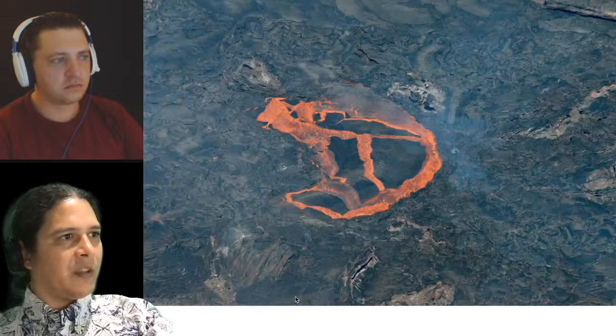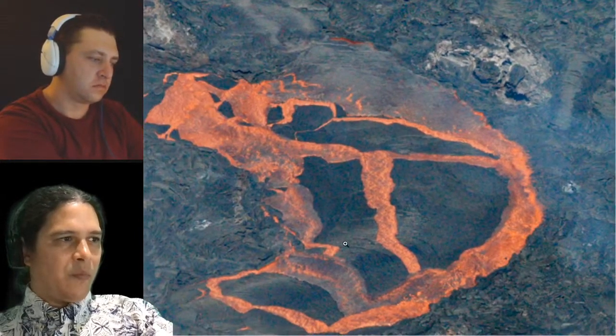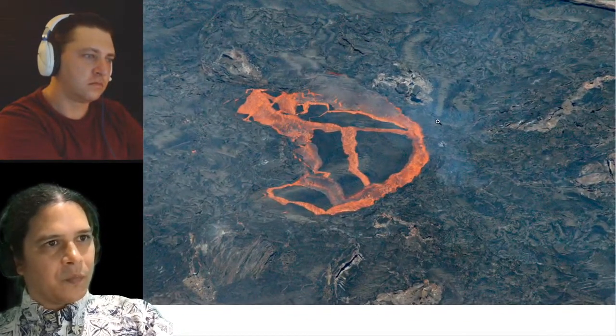Let me come in here to the original and zoom in so you guys can see a similar process, right? A little bit better dam over here on this southern side, so no overflow going off in this direction. But you do see that foundering taking place here. And let me zoom it back out here.